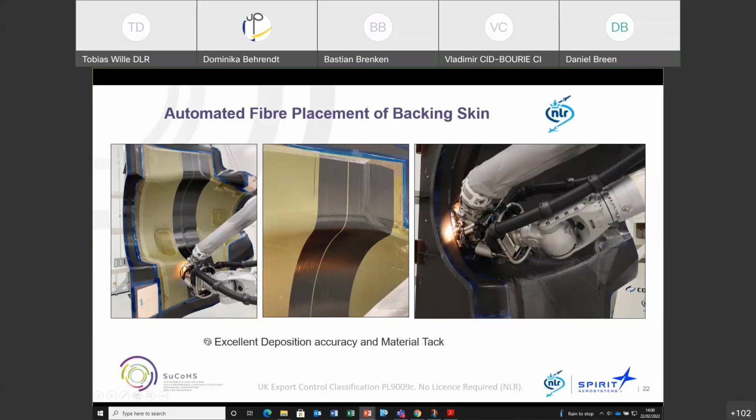Now, I will point out the complexity of this tool. It has a direct effect on how the machine is able to perform, as does the complexity of the profile itself, as well as the fact that the machine needs to lay up over the honeycomb cores. These are all significant challenges for fibre placement as a technology. So material tackiness is absolutely key.